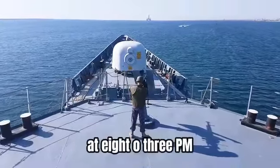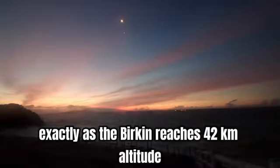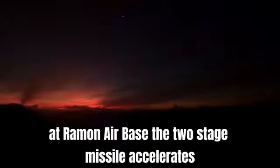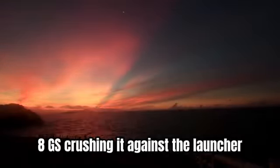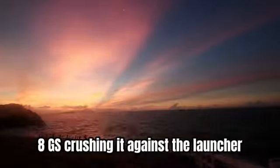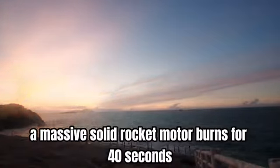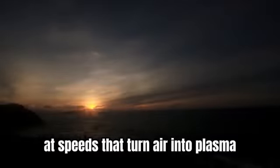At 8:03 p.m., exactly as the Birkin reaches 42 kilometers altitude, an Arrow 3 interceptor roars off its launcher at Ramon Air Base. The two-stage missile accelerates even harder than its target, 8 Gs, crushing it against the launcher before it clears the rail. The first stage, a massive solid rocket motor, burns for 40 seconds, taking the interceptor through the atmosphere at speeds that turn air into plasma.